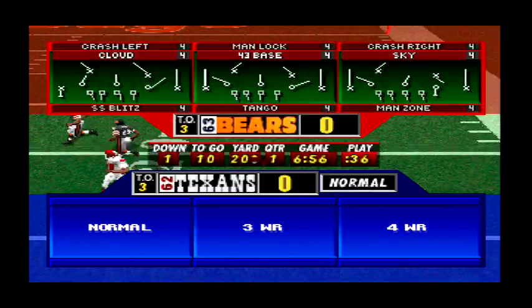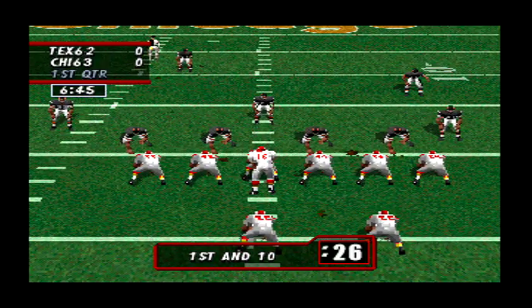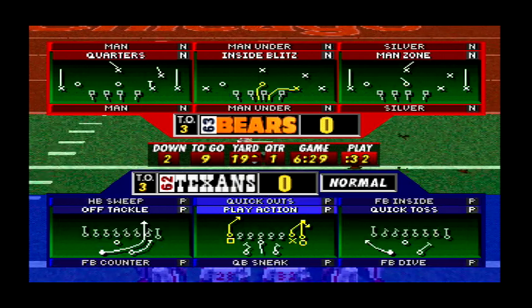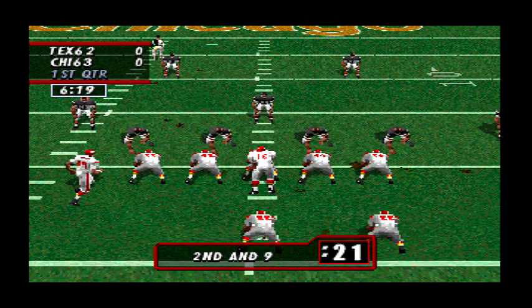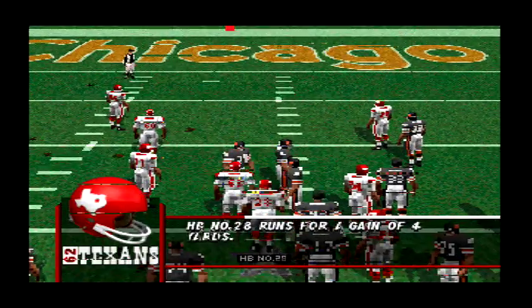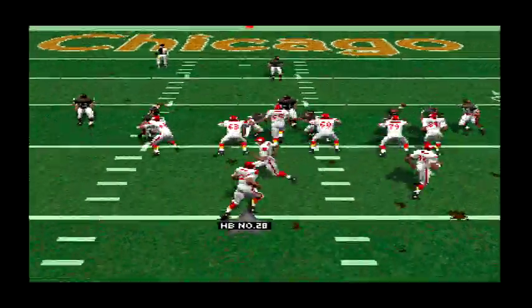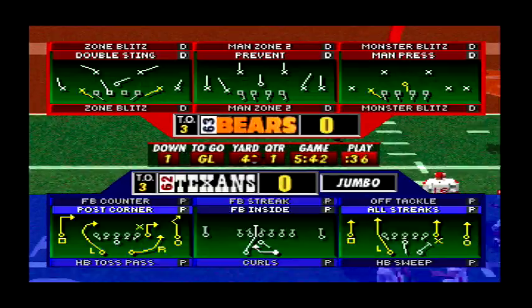Number 88 makes the catch for a gain of 35. Number 32 with a 1 yard gain on the run. I'll tell you, the trainer better get the smelling salts out after that hit. Number 28 with an 11-yard gain on the run.